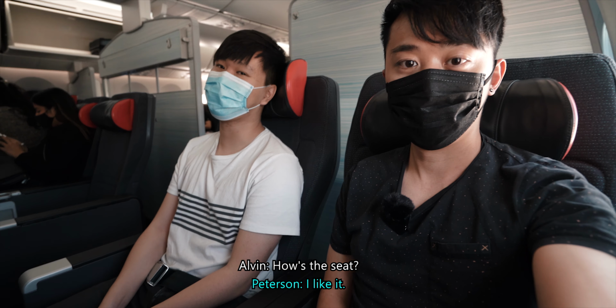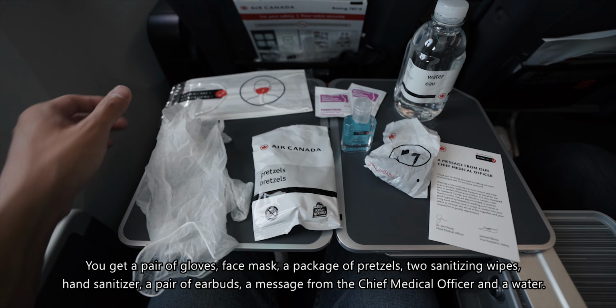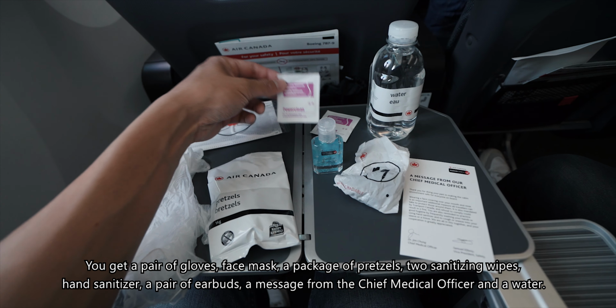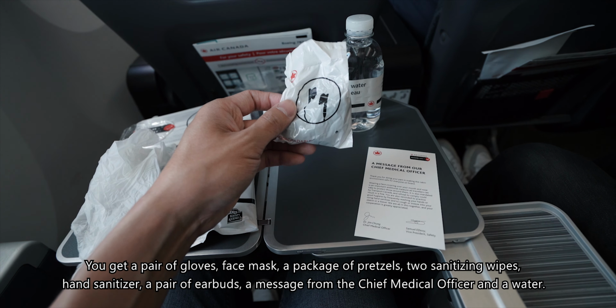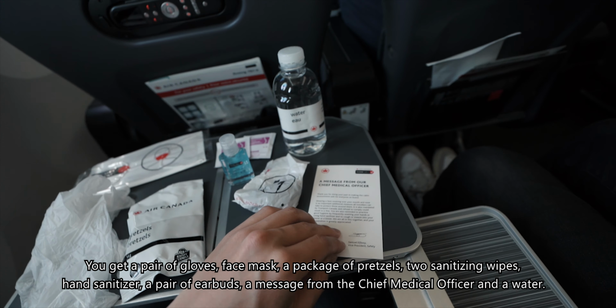So every passenger gets one of these. If you've seen my previous video, you know what these are. It's the CleanCare kits. You get a pair of gloves, face mask, package of pretzels, two sanitizing wipes, hand sanitizer, a pair of earbuds, a message from the chief medical officer, and a water.